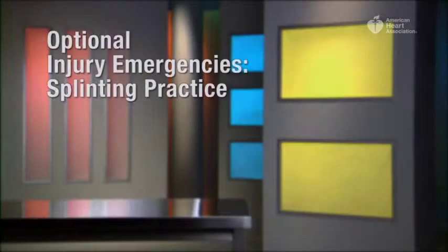If you're using a hard splint like wood, make sure you pad it with something soft like clothing or a towel. Keep the limb still until the injured person can be seen by a healthcare provider. It will take an X-ray to know for sure if a bone is broken. Your instructor will now pause the video so you can practice splinting. Team up with a partner and your instructor will guide you.